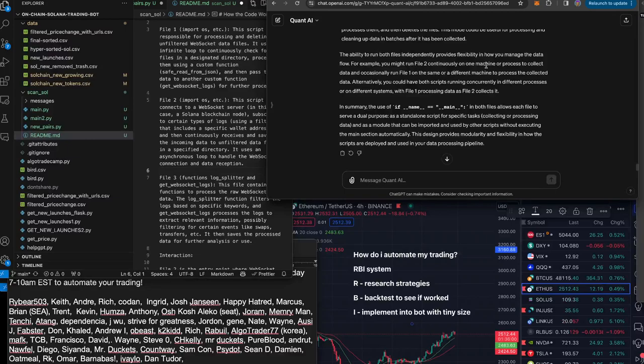For example, you might run file two continuously on one machine or process to collect data, and occasionally run file one on the same or a different machine to process the collected data. Alternatively, you could have both scripts running concurrently in different processes or on different systems, with file one processing data as file two collects it.